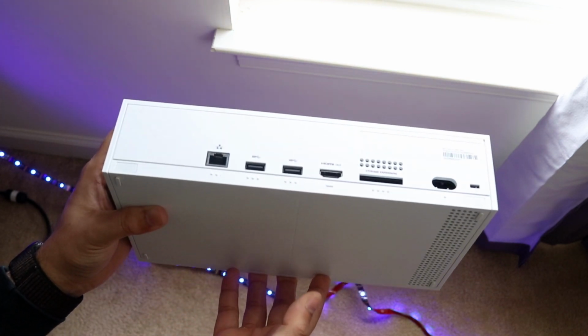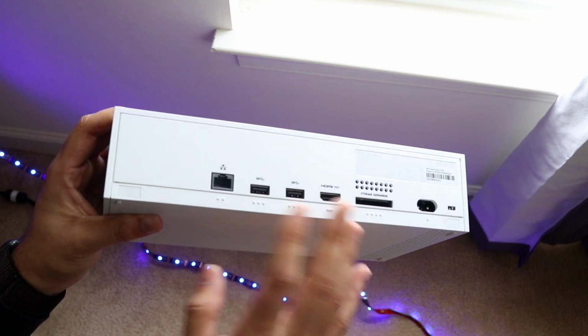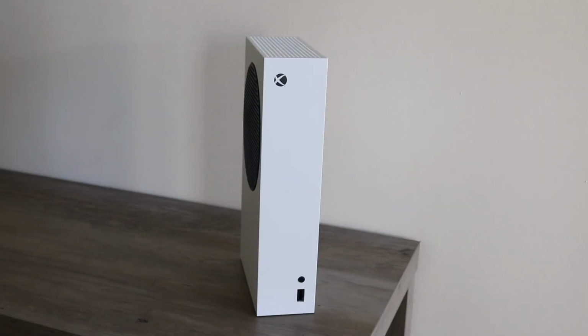But I think for sure the upgrade in performance and capability that the Xbox Series S has is definitely far better than what you're getting on the Xbox One. That's 100% a fact. So definitely on the outside, I think a lot of people may actually prefer the way the Xbox Series S looks. It's much smaller, it has a lot more capability, and it's a smaller footprint than the Xbox One.